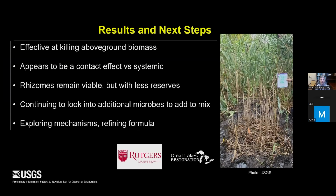So here's some of our results and next steps. As I mentioned, we're seeing that it's having a pretty good impact above ground, but we're not seeing as much systemic impact as we would like to see. So we're still trying to tease out the impact below ground, on those big rhizomes and the reserves that the plant has underground.